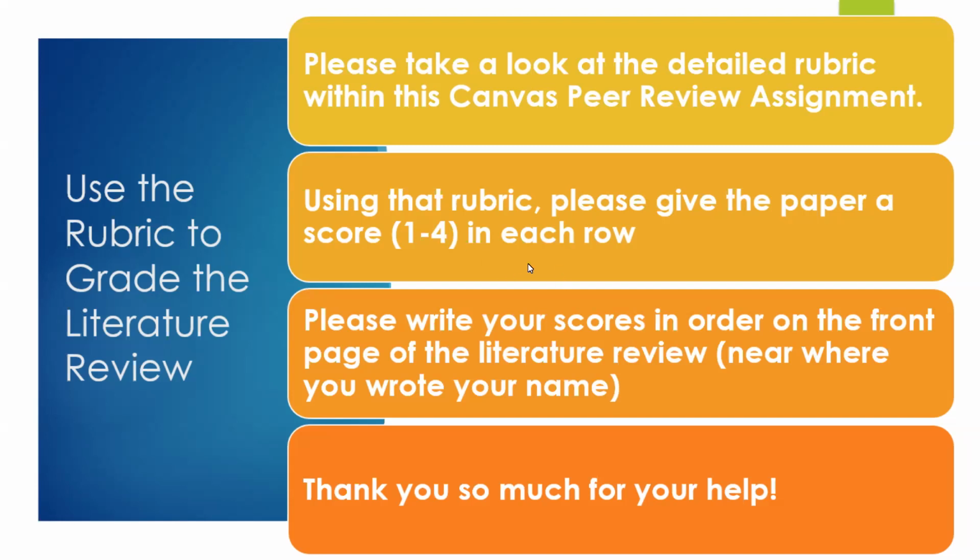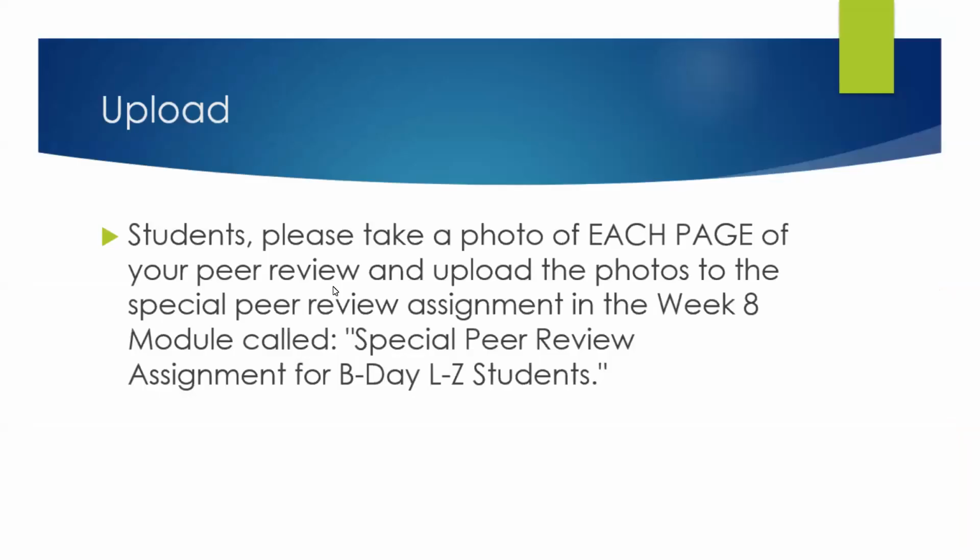If you'll write your scores on the front page of the literature review, then the student will take pictures of your work, of your feedback for them, and they'll upload it to the assignment, and then they will have completed this assignment.